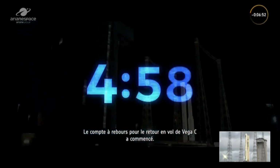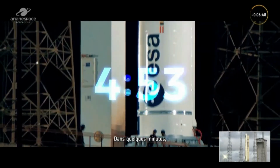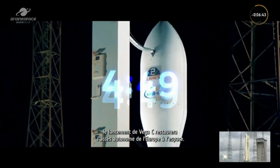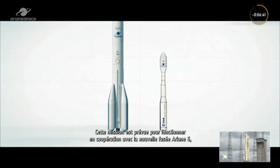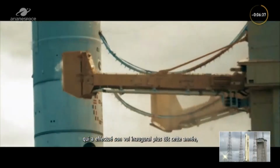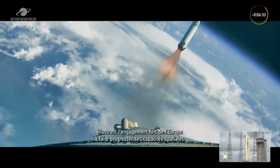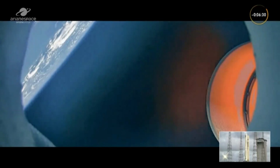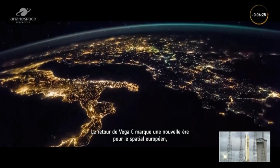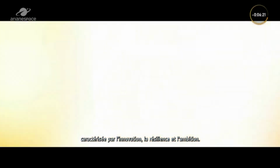The countdown to Vega C's return to flight has begun. In just a few minutes, Vega C's launch will restore Europe's full autonomous access to space. This mission is set to work in tandem with the new Ariane 6 rocket, which had its inaugural flight earlier this year, showcasing Europe's strong commitment to advancing its space capabilities. The return of Vega C signals a new era for Europe in space, one marked by innovation, resilience, and ambition.